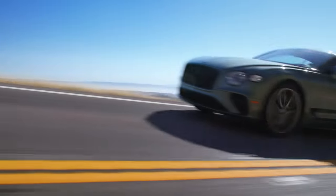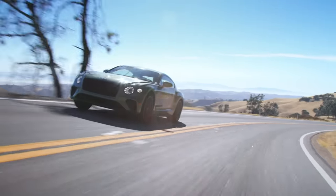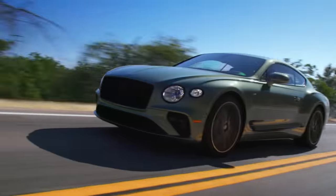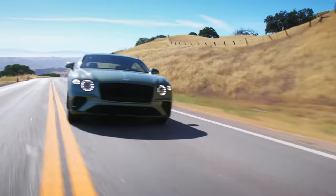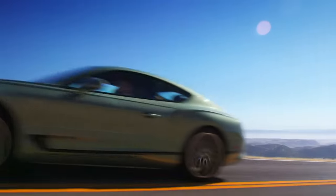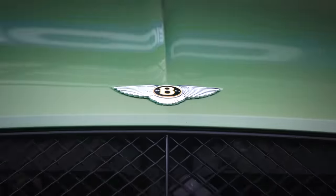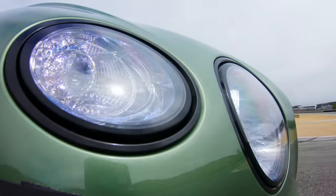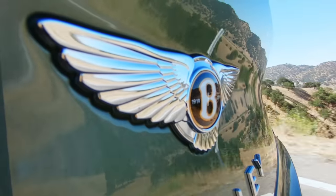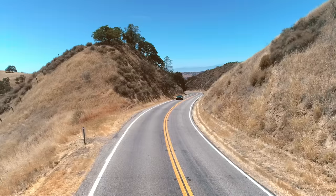You can't hear much of that V8, but it's got 542 horsepower, so it absolutely rips along the straights. Just gonna tap the road. It's really impressive. But this car doesn't seem to conform to normal rules, like, you know, the laws of physics, things like that.